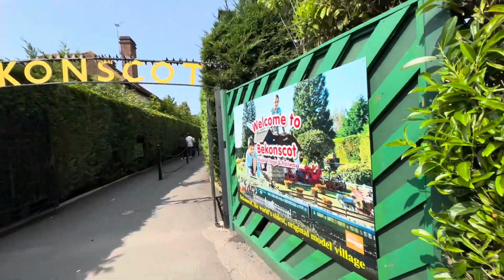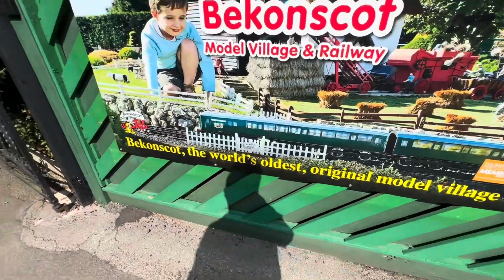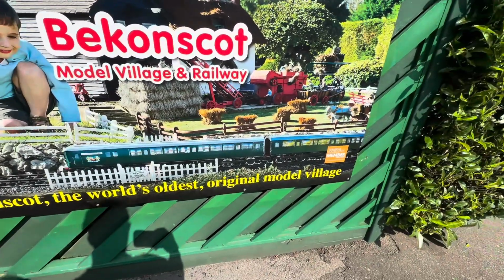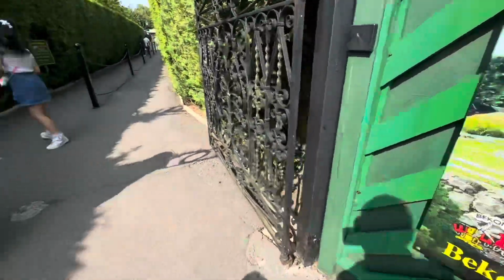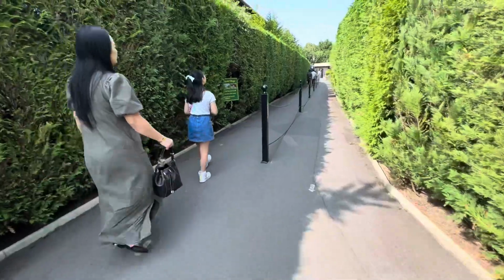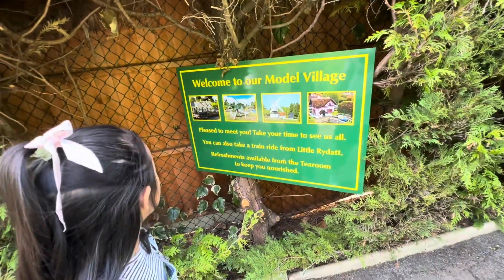Okay. Welcome to Beaconsfield Motor Village and Railway. The world's oldest original model village. Beaconsfield. Let's go. Pleased to meet you all. Yes, well, that's what you're going to see there.